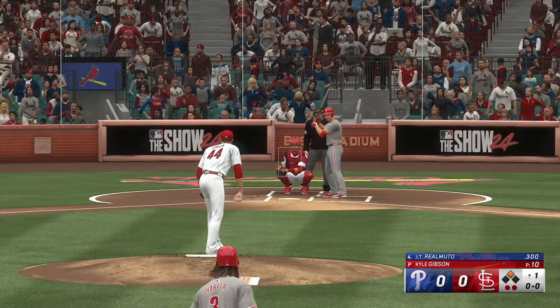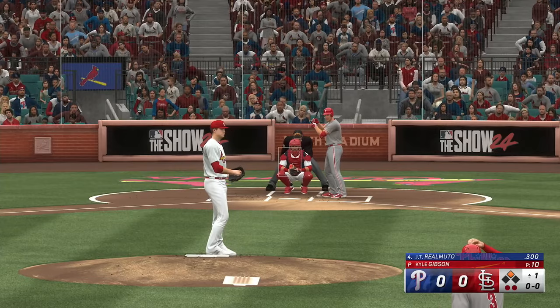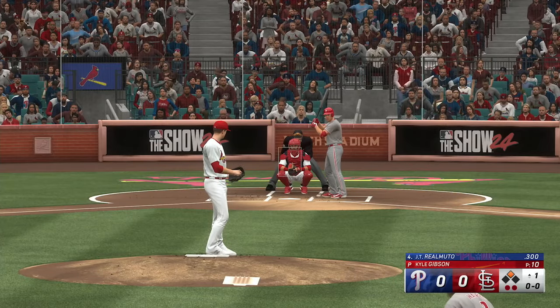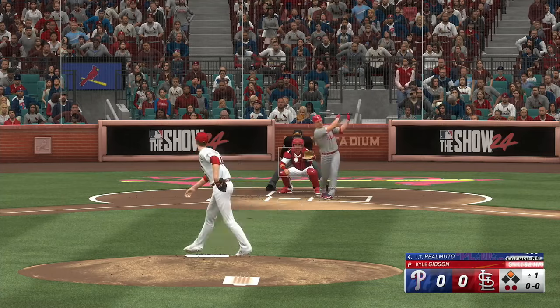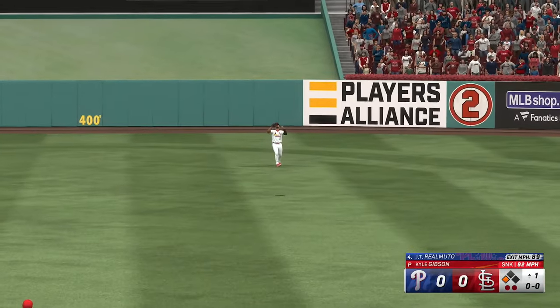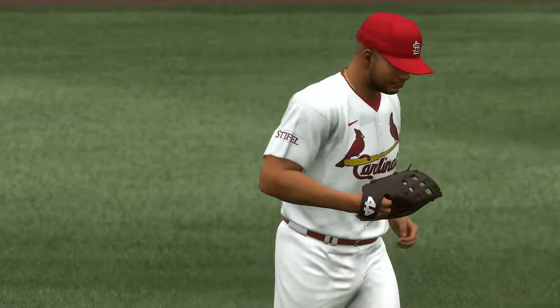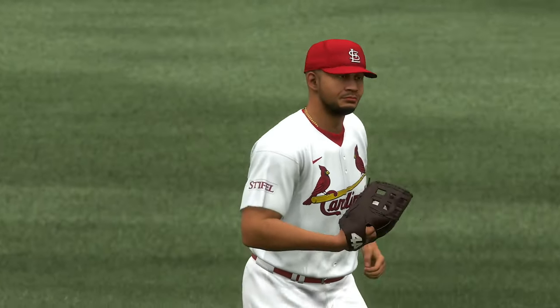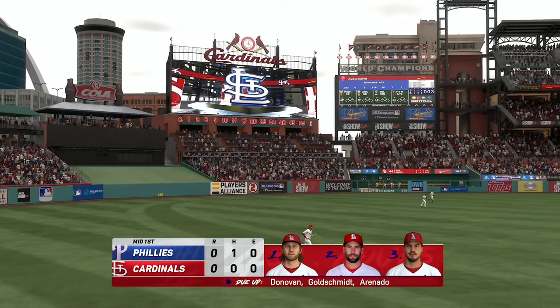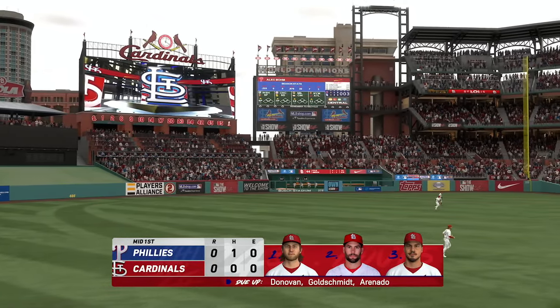And up to the plate is JT Realmuto. And that one lifted in the air, center field. And Realmuto is out. And that'll do it. Phillies strand one. Now the Cardinals will see what they can do. There's no score. You're watching Major League Baseball on the show.